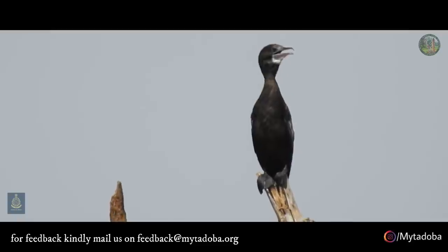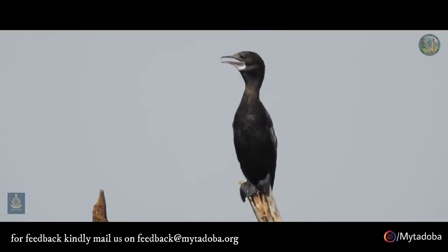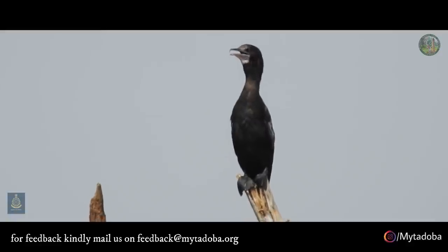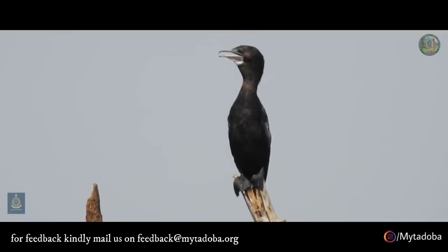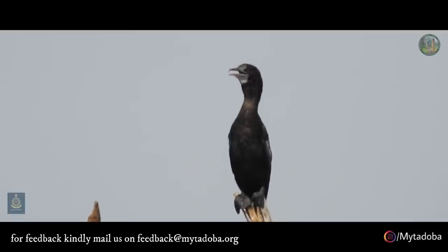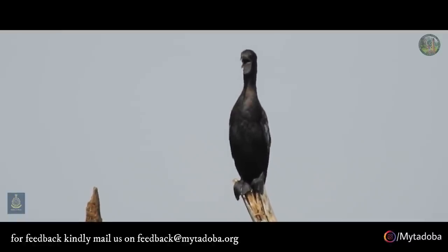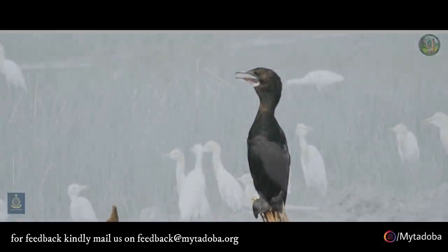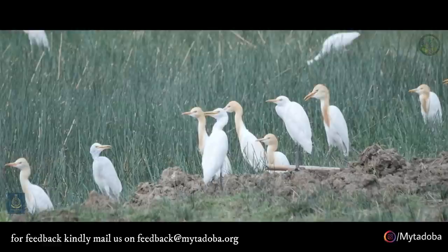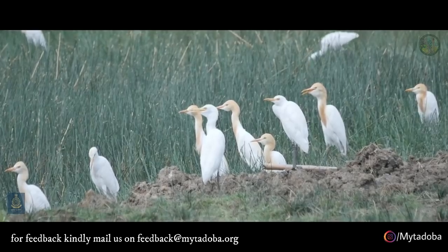When summer temperatures soar, it's easy for people to retreat into air-conditioned places to stay cool. Increasing mercury in the Vidarbha region affects the flora and fauna of Tadoba in many ways. Birds don't have ACs but have different tricks to beat the heat, taking advantage of their surroundings as well as their own instincts.